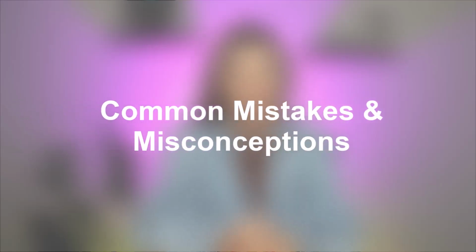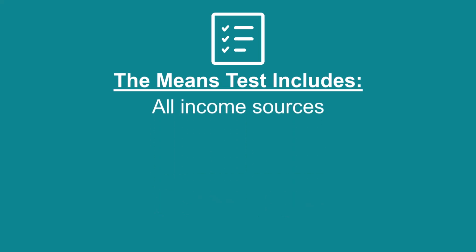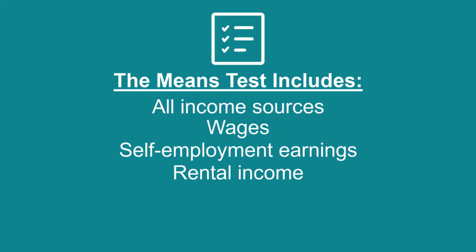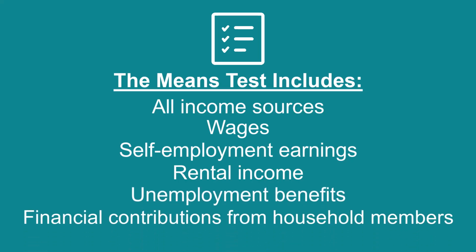Common mistakes and misconceptions. Before we wrap up, let's go over a few common mistakes people make with the means test. One mistake is assuming only taxable income counts. The test includes all income sources: wages, self-employment earnings, rental income, unemployment benefits, and financial contributions from household members, even if they are not taxable.